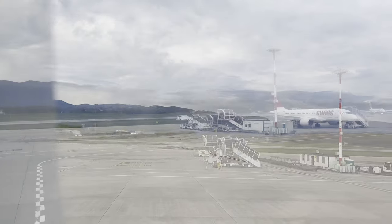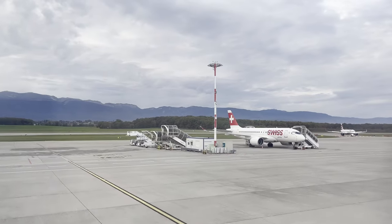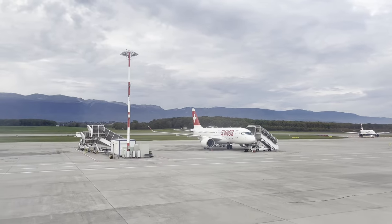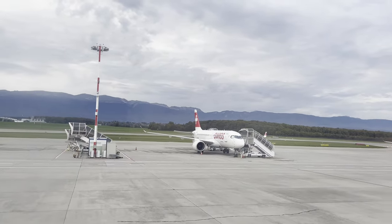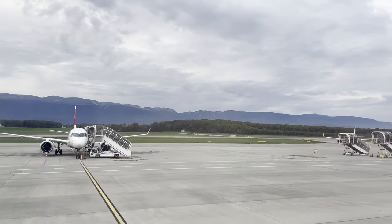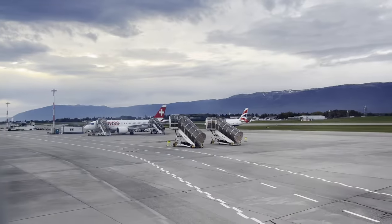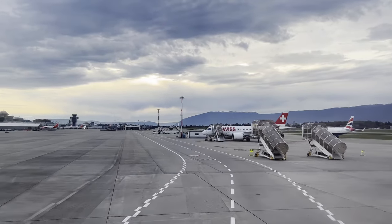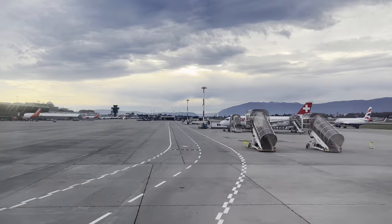Finally, we start heading towards the runway and past this beautiful Swiss A220. Hopefully, I'll get a chance to fly on one of these soon. And there's the next BA flight that just arrived. As you can probably guess, it too was delayed.